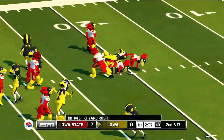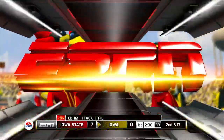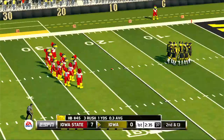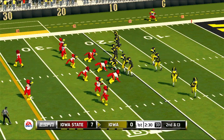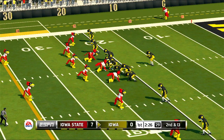They hand it off. He's tackled around the 22-yard line. Loss of 3 yards on the play. That brings up second and 13. From their own 22-yard line. Second down. Mike 52. Ready.